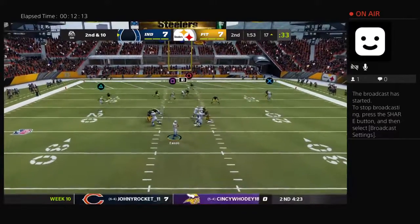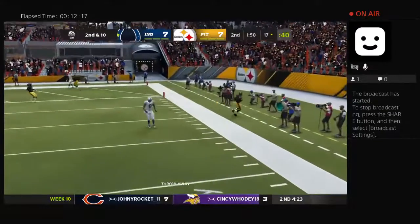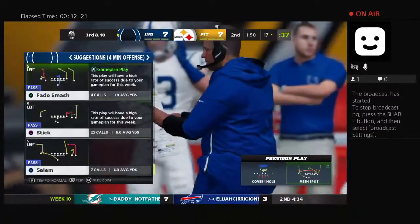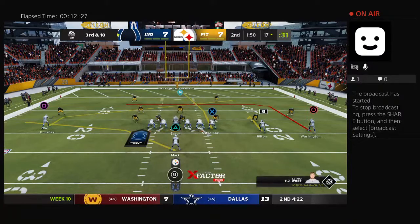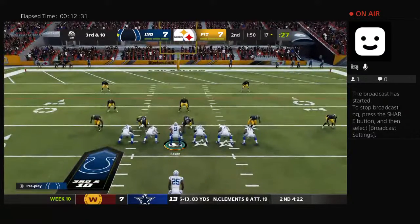Eason. Flush to his right. And he just chucked that one out of bounds, out of everyone's reach. Maybe a wise call not to take a sack in this part of the field. It brings up 3rd down. This offense was on the move. Now 2 straight incompletions have them looking at 3rd and 10.